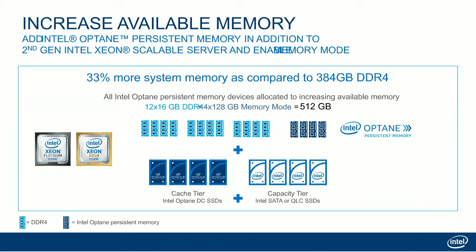So you're essentially getting 33% more memory for relatively the same cost. And what does that mean? That means you have added capacity to be able to add more VMs, to do basically more work per platform. And you'll notice that we still have a very robust storage scenario.